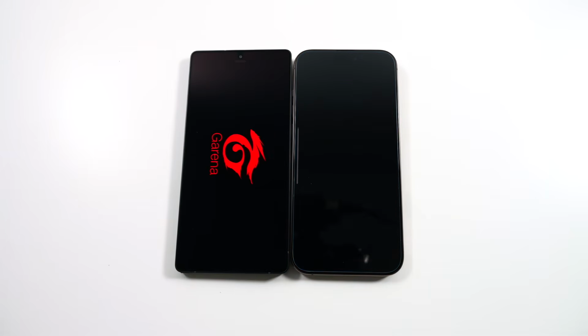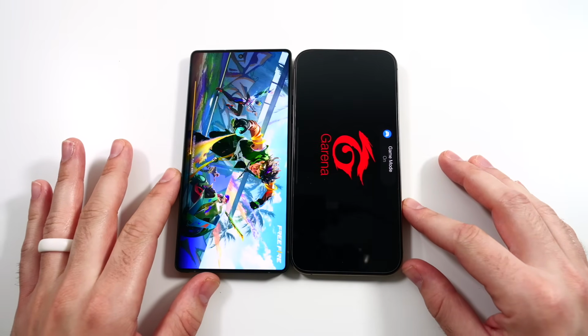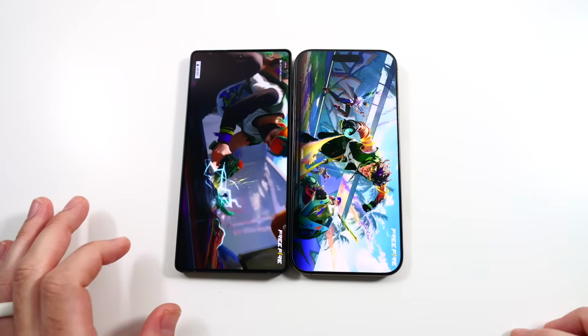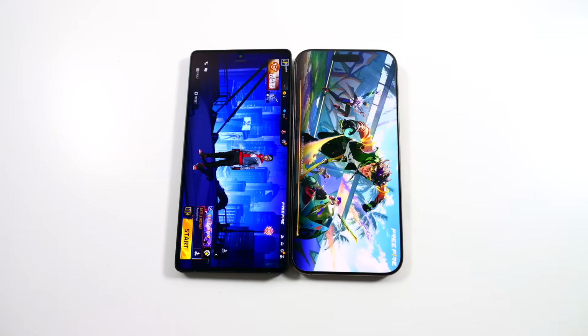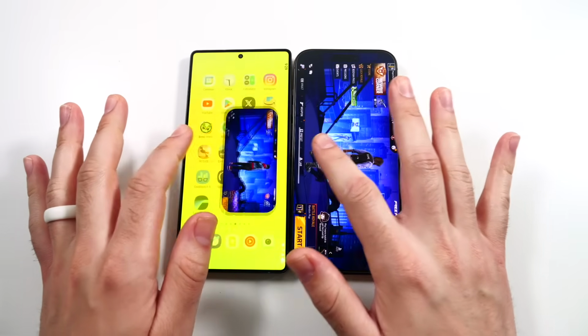Let's go into Free Fire, but this is the app launch test first in the speed test, and you'll see that we are pulling ahead there on the Samsung. Man, the Samsung, bro, is fast. Still very fast. Let's head up out of here.